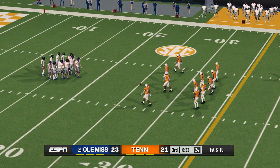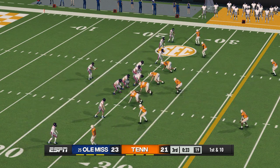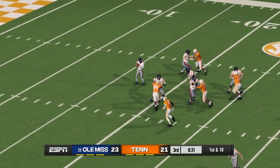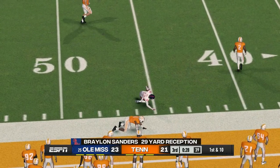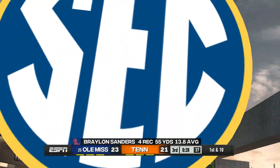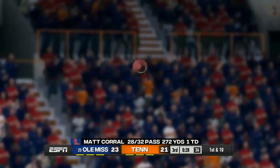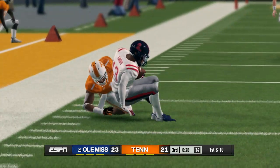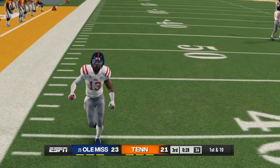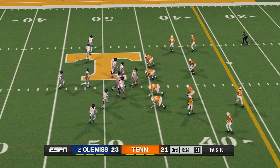They're ready to start another drive, hoping to duplicate the results of the last one, which ended in a touchdown. Great passing was the key for the offense the last time they had the ball. They were able to pick apart the defense and get down the field for a touchdown. Brought down at the 46. From the 46-yard line, first down.